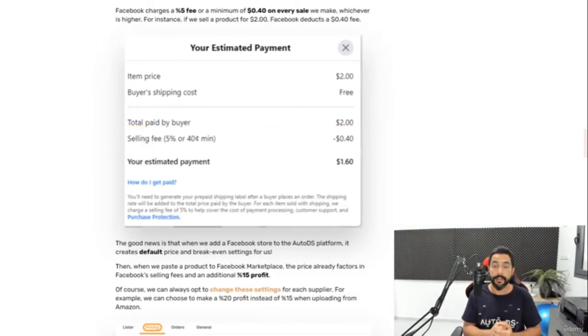And as you can see here in the screenshot in front of me, I took this from one of the products that I sold on the Facebook Marketplace, which cost $2. So in this case, 5% was not as high as 40 cents. So in this case, Facebook took 40 cents. But as you can see, the selling fee is either 5% or a 40-cent minimum. In most cases, we're going to pass the 40-cent value. So we're going to get charged 5% for every transaction that we have on the Facebook Marketplace. So that is our break-even settings.